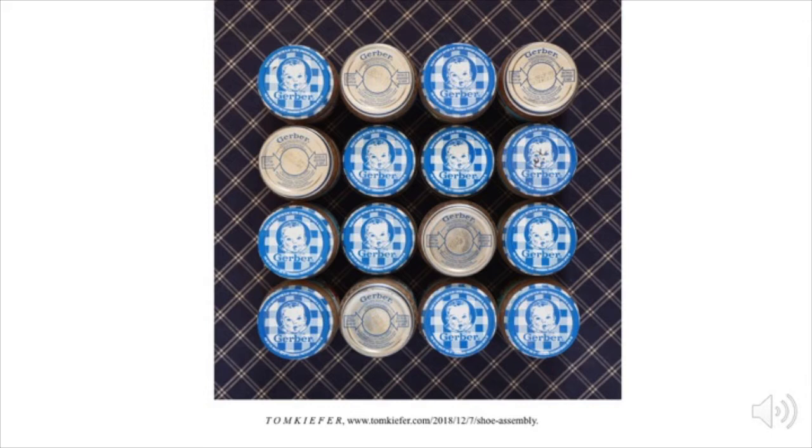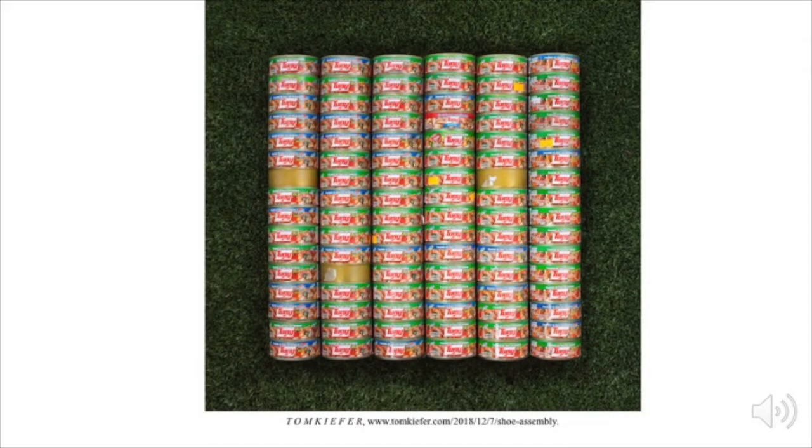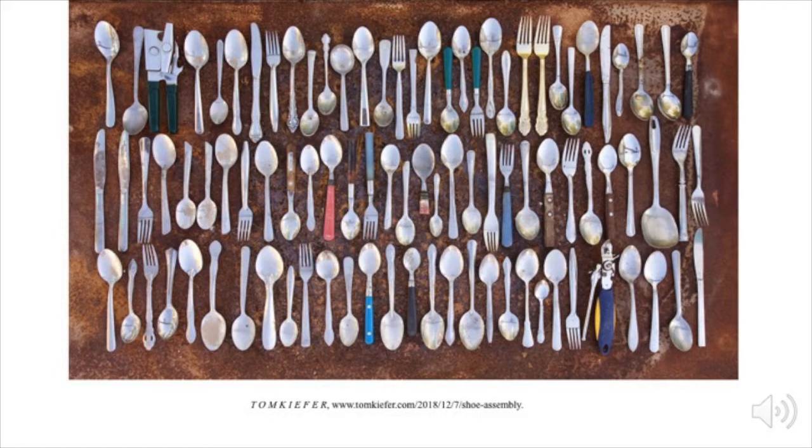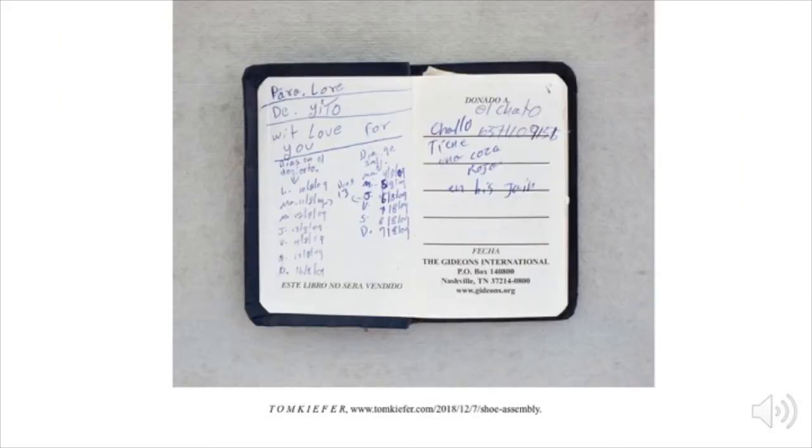And he just began collecting it over a period of 11 years and then categorizing it, like this collection of, I think, tuna or chicken in a can, some Snickers bars, and these would be foods that migrants would be carrying in their backpack and into the United States along their journey. Of course, there's no kitchen or bathroom, so they would have their own silverware on hand with them through their journey.